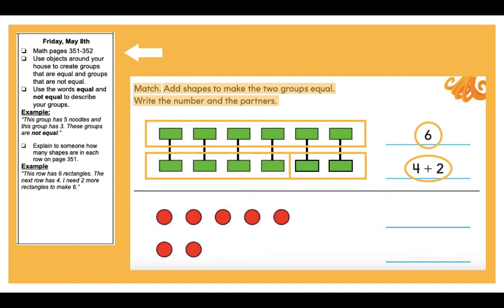So let's try to do the bottom one together, all right? So the first thing is match. So I'm going to match up the top and the bottom. Those 2 have partners, but I'm missing partners for this one and this one and this one. So my next direction is add shapes to make the 2 groups equal. So I'm going to draw 1 circle, 2 circles, 3 circles, and I'm going to color those all red so they match. All right?